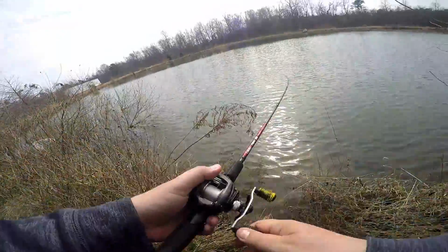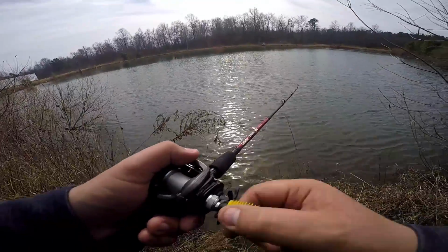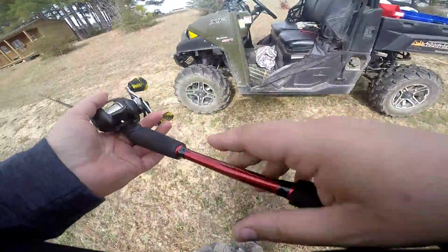All right, one more cast, and then we're going to move on. We're going to go around to that rock wall over there and give it a few casts. And then we're going to head up to the top pond, throw a few more times, and then we're going to call it a day. Let's do it.